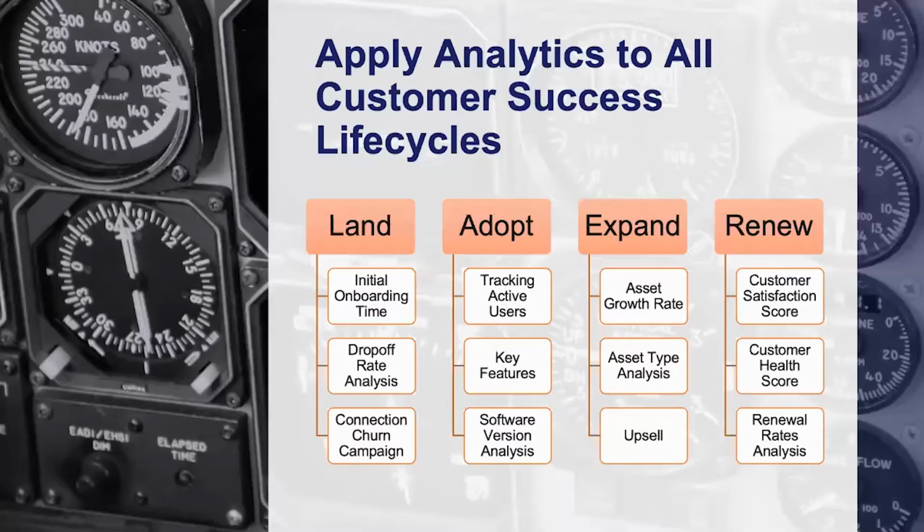That's a great question. Yeah, thanks, Mike. Now, one thing I do want to mention is that you want to apply your data and analytics to all customer success life cycles. I think Mike mentioned that early on as well. Throughout land, adopt, expand, and renew, you want clear visibility into the performance of your product in each life cycle. It's like the cockpit of a plane when you are trying to take off, which is very risky. There are a lot of challenging scenarios, so you want the best display of performance KPIs readily available to you.